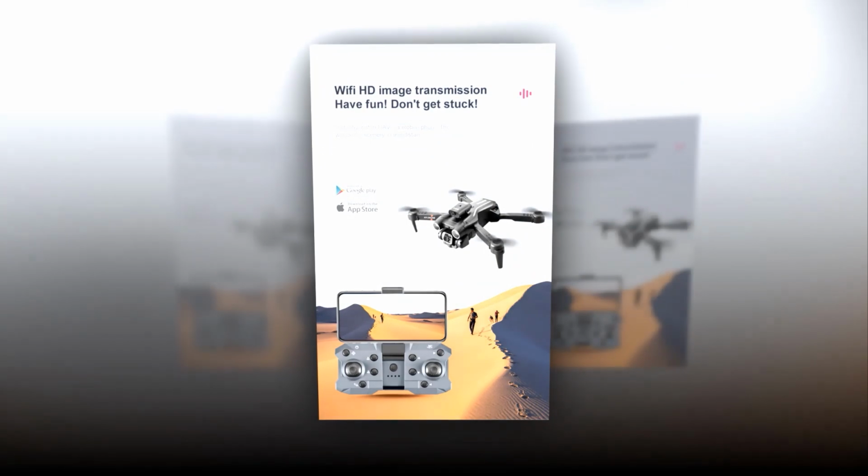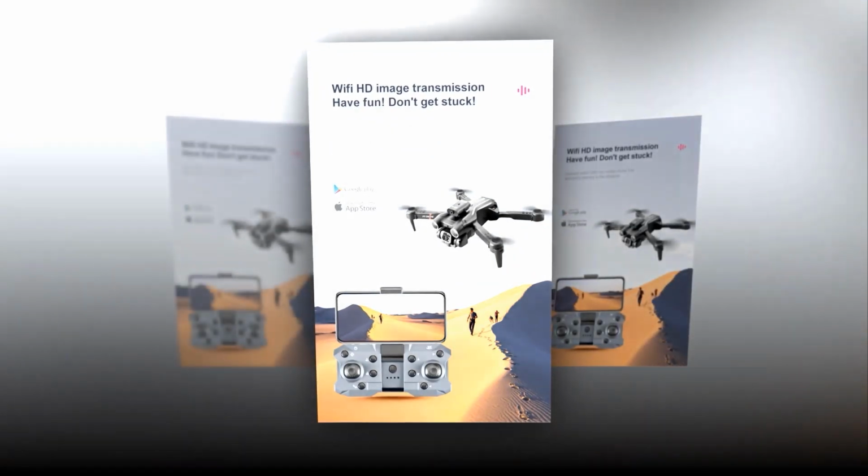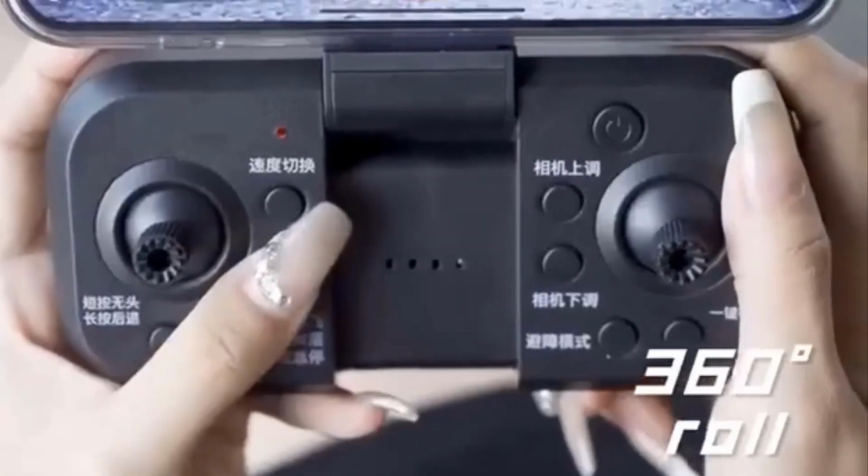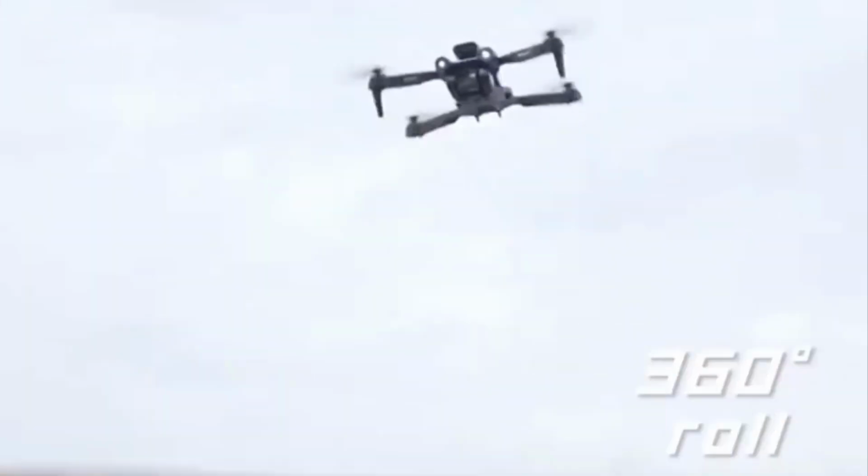Finally, with its HD image transmission technology, you'll be able to stream live footage of your flight directly to your phone or tablet. The K9 Pro RC 4K Professional drone, the ultimate way to capture stunning aerial footage.